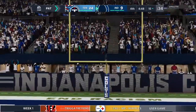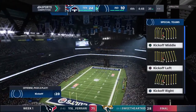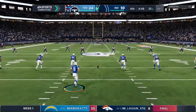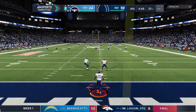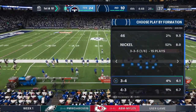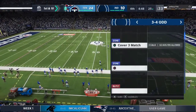And this is up and good. That'll make it a score now of 24-10. Makes the score Titans 24, Colts 10. Sanchez now. He'll kick it away following the touchdown. And no return on this one as the fair catch is signaled for and taken. The Titans take over first and 10 at their own 25-yard line.